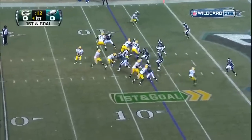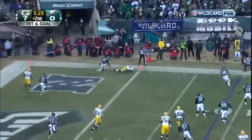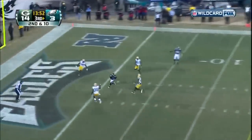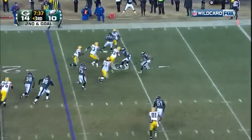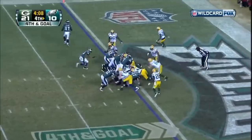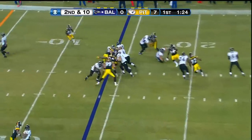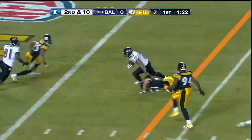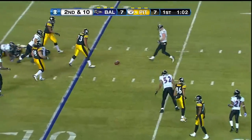First and goal for Aaron Rodgers. He keeps it, he throws it. He finds, there he is again. Over the middle, touchdown. Rodgers out of the shotgun. This is Brandon Jackson, trying to pick his way, and he finds his way. Levant in motion. Once again, Mendenhall with the handoff. Straight ahead, Rice to the five. Touchdown. Humphrey now throws over the middle, no, incomplete.